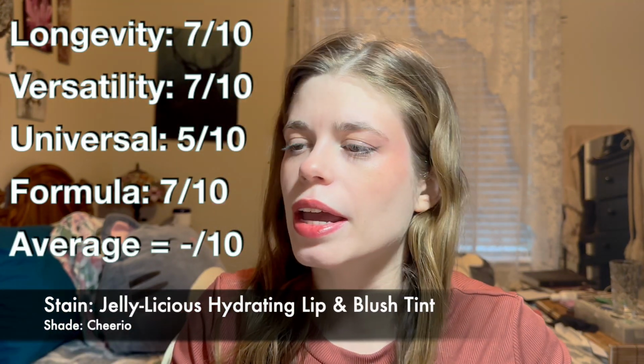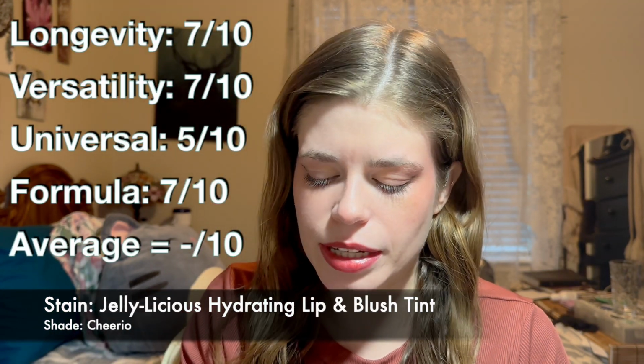Formula was a 7 out of 10. It was pretty easy to blend out, not drying, and some lip stains can be quite drying. This one wasn't too bad, and it didn't settle into any of the fine lines of my lips and wear kind of patchy, because when that happens, you can get pigment into areas where you don't really want it, and it can just look really patchy on the lips. This was good for that, I would say.